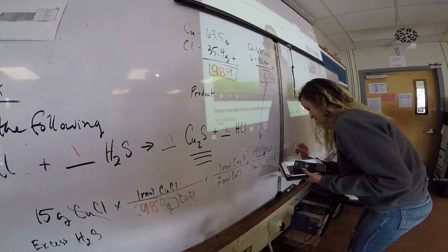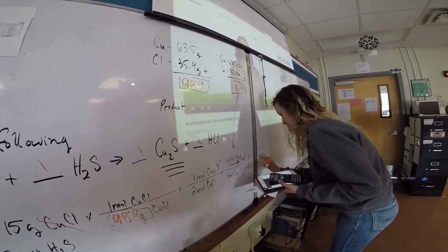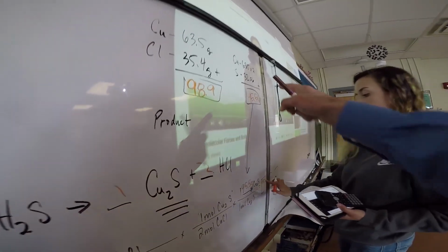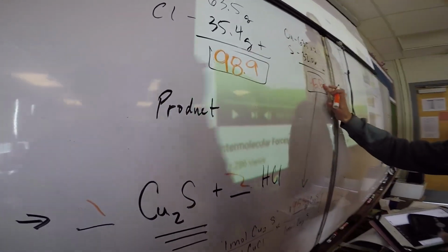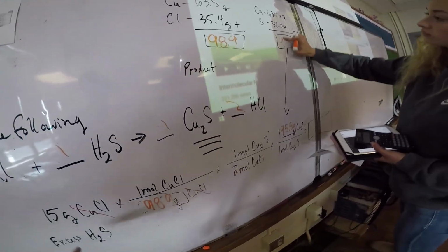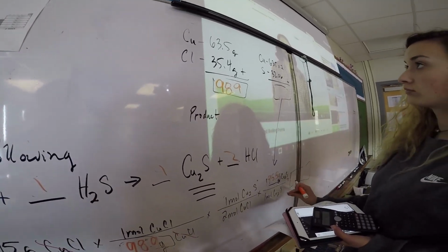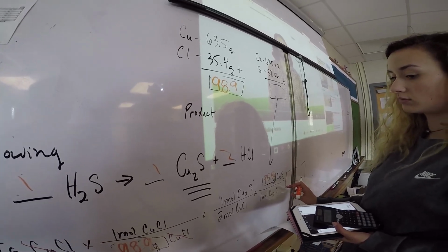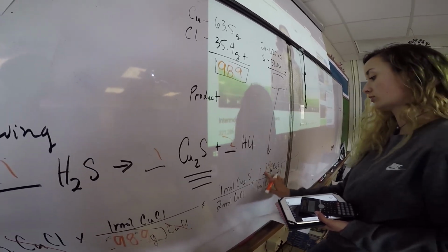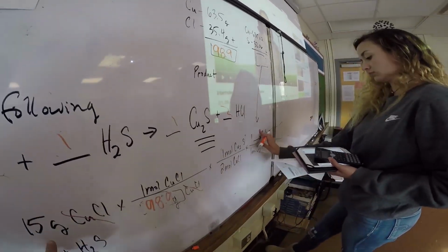All right, now that's going to be a little bit high. Keep in mind this times 2 is going to be 120. 60 times 2 is 120 because there's 2 of them. Also, 15 divided by 98 is going to be a fraction. 15 times 1 is 15 divided by 98. So the answer should be close to 15.